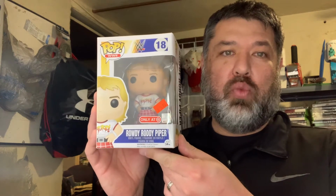So I also found some Funko Pops. I have never actually found any Funko Pops in a thrift store that were worth anything until this last week. A couple days ago, I found two. This one, Roddy Piper. This guy, if you are my age, you know who this is. I'm going to try and find a clip that I can play right about here.